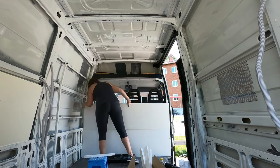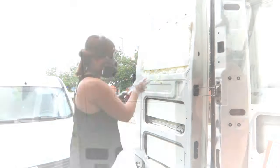Today's topics: security wall, doors, doors, and doors.